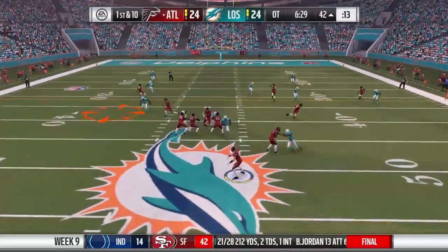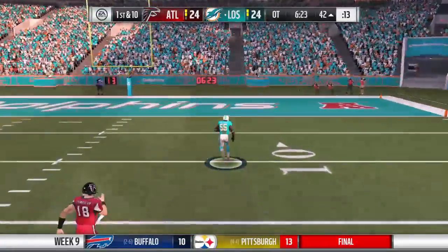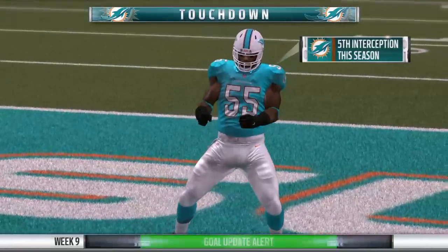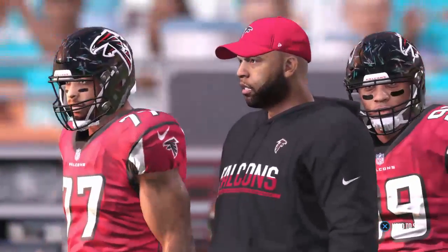Back to throw now on first down. Oh, and it's intercepted. Through an opening, and there he goes. And he will bring it back. It's a pick 6 and a Dolphins touchdown. Still catching our breaths from that.